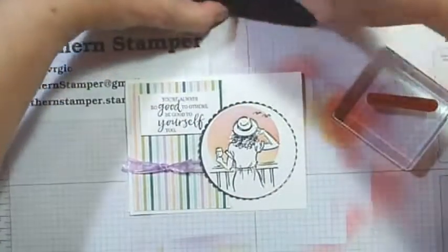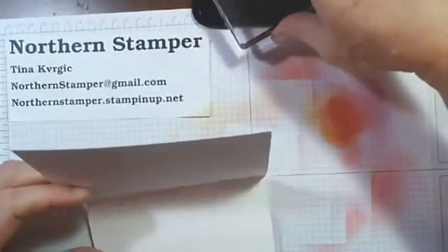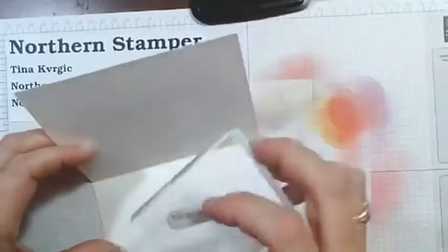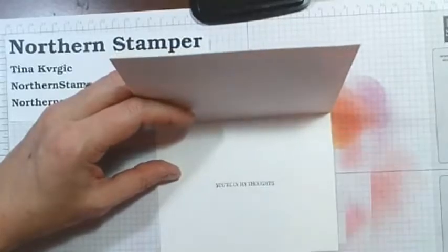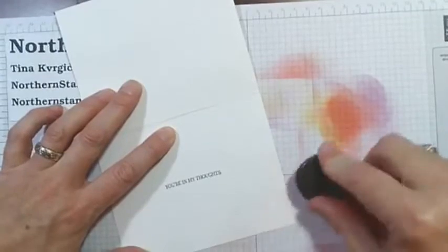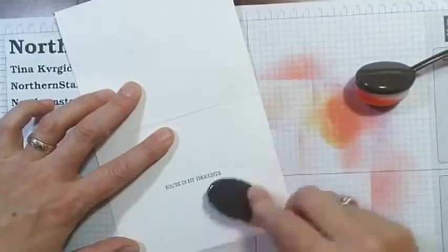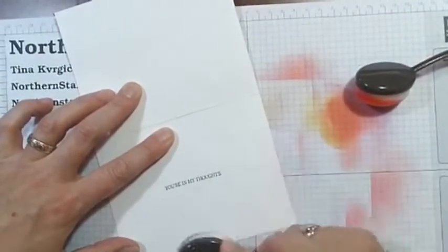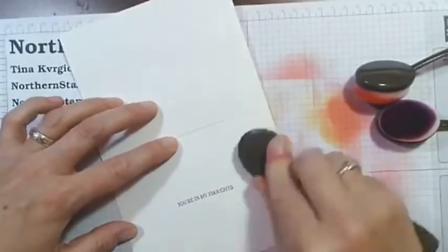Because it's on white, we can always use our blending brushes on the inside. Who says we can't do that? All right, let's see if I can get this straight. Fantastic. That's what I'm going to do, is I'm going to get my blending brushes, because I know I have a little bit of ink on there, so I'm just going to kind of go across. Let's do a little bit of purple. Color the inside. There we go. And a little bit of yellow. Why not? Who says we can't use blending brushes on the inside of our card?